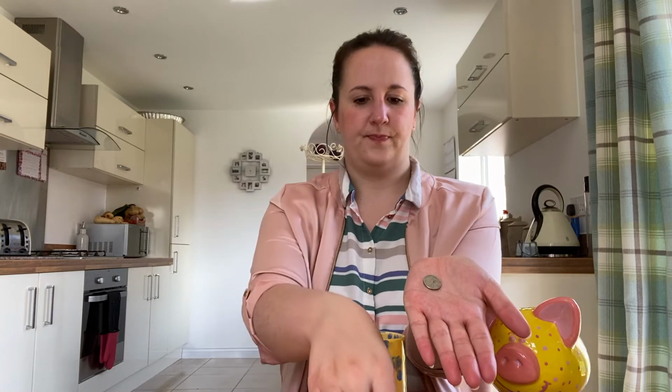Now there isn't a coin that is worth 8 pennies. So we would have to use different pennies to make up the amount of 8 pence. Like this, we could use 1, 2, 3, 4, 5, 6, 7, 8, 8 1p coins. What else could we use to make 8? What about a 5p? Add a 2p. What would that make? 1, 2, 3, 4, 5, 6, 7. What would we need to make 8? A 1 pence coin. 1, 2, 3, 4, 5, 6, 7, 8. 8 pence. Well done, everyone.